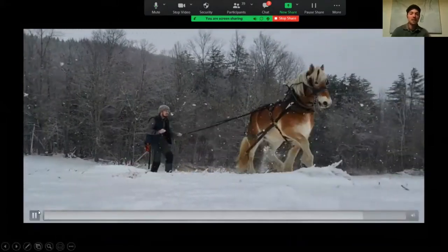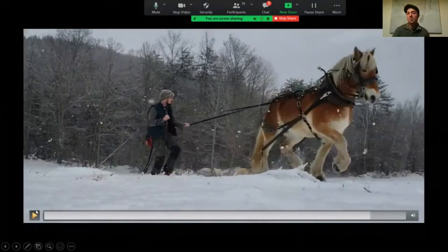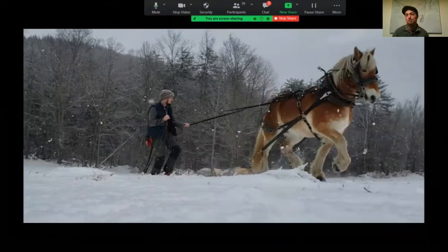But in the winter is really when we tend to pick up steam, maybe have a couple jobs. And so most of the year she just gets to be lazy and hang out with her companion animal, Abby, who's a little miniature goat who lives here with us. And they make a pretty hilarious team.